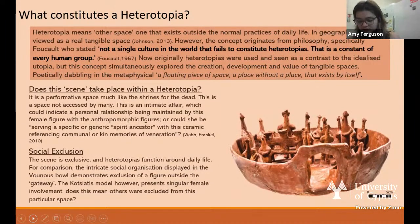And as I do not see the action depicted in the model as a daily occurrence, here on this slide I've also included a picture of the Venus bowl. Although this is later and more complex material, it demonstrates social exclusion, with this figure clinging to the wall next to the open and accessible gateway inside of the model. So similar to the Kachati's model, the space it takes place in looks open and accessible, and yet there is only one figure within it, which does not discount the participation and involvement of the three horned figures.